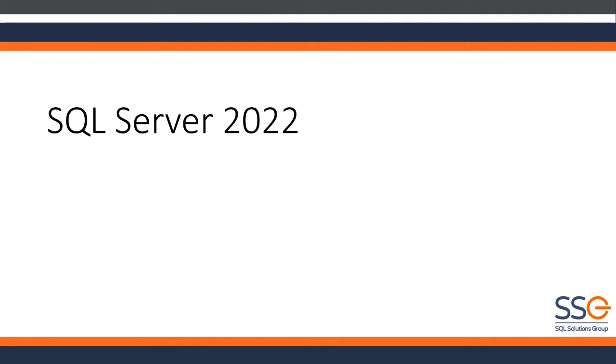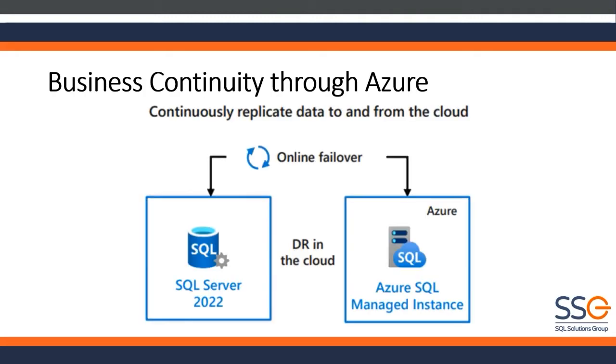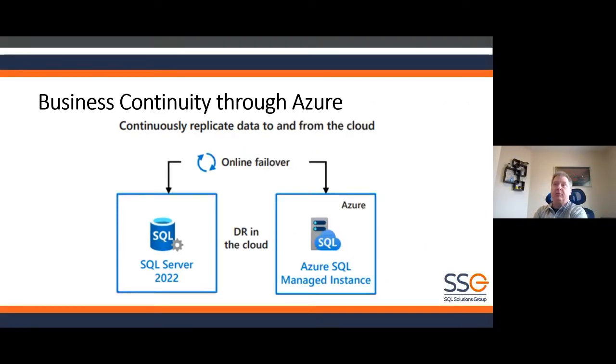All right. So let's begin with business continuity through Azure. And this is super exciting. The challenge has been around for quite a while. Actually, let me back up. You've been able to do this previously with SQL Server, but it required you to spin up a VPN and an Azure virtual machine, for example, to do this business continuity, high availability, disaster recovery scenario in SQL Server.